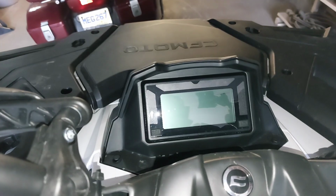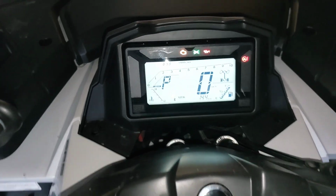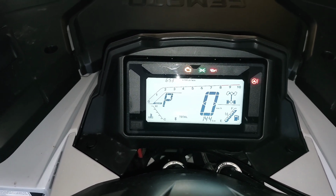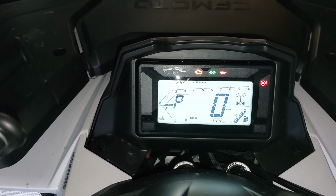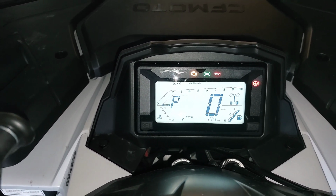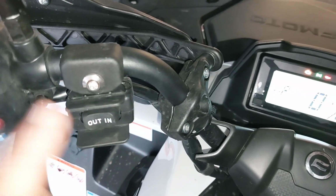It's got a really nice LCD dash. Okay, and it's got a Bosch electronic fuel injected engine, 41 horsepower, I believe. Like I said, it revs high, but once you're up in mid range, it seems like this thing will just move when you give it the gas. Oh, and here's the button for the in and out for the winch. And that's all factory.